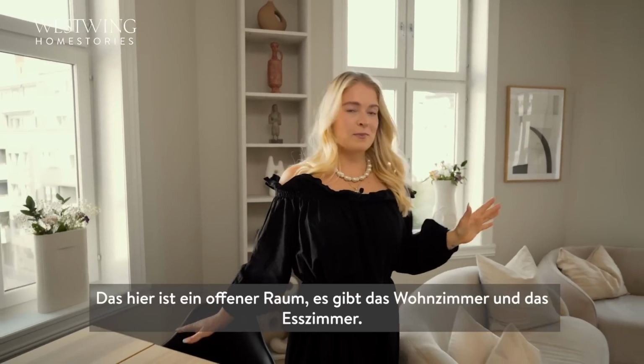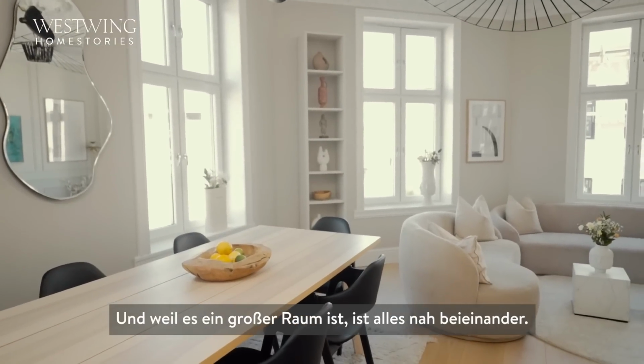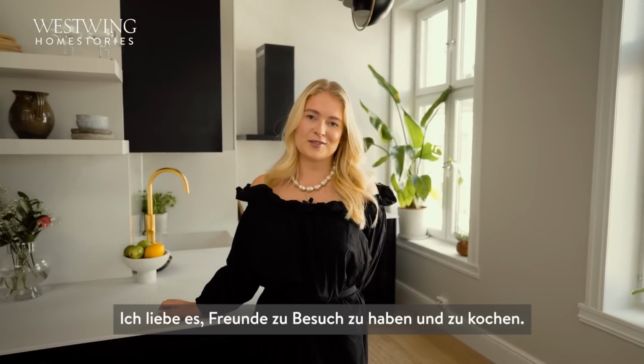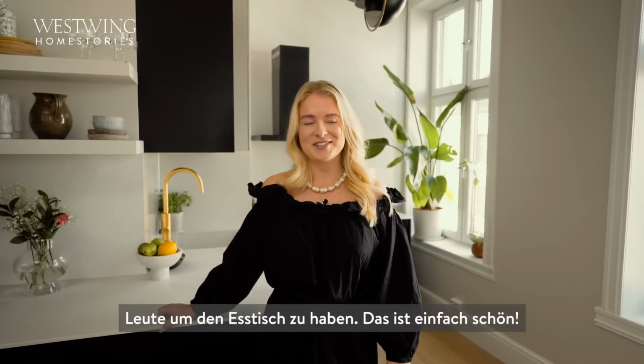Okay, this is an open space. We have the living room and the dining room. And because it is one big room, everything is close, meaning that when we cook, everything is in one big space. So I love to have friends over and cook and people around the dining table. It's a good time.